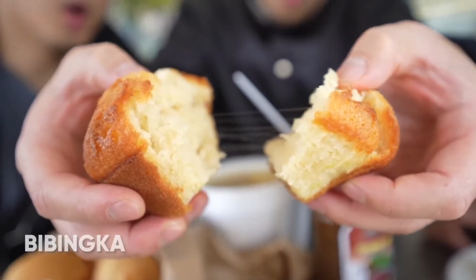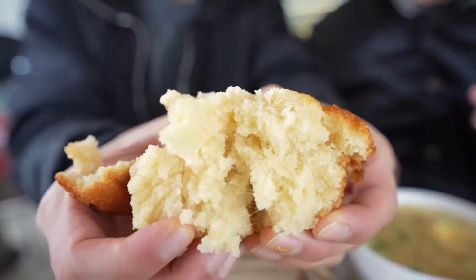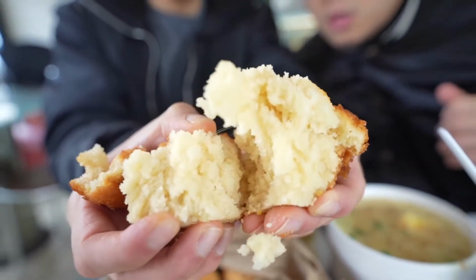Wow. That's a thick cake. Do you see it stretching? Is that mochi? Yeah, I've never seen that. You can literally see the sugar crystals. Bibingka. Can you feel that stickiness in your mouth? Those strings that you saw, that was just straight sweetness.